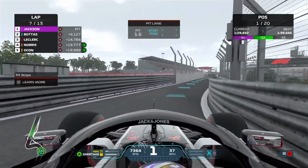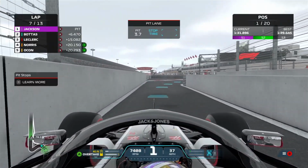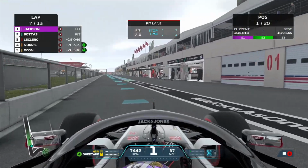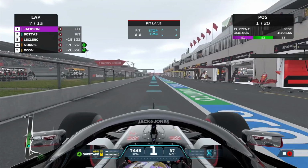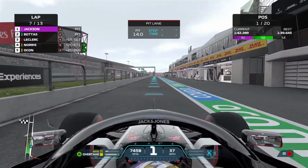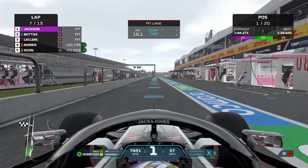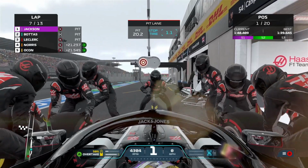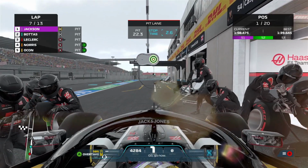Alright, there we go. I have pit assistance on right now, because what that does is it puts you down to the minimum speed that you can be going into the pit. So it looks like Bottas did pit with us. I think all of the current front runners will be pitting this lap. Go now.